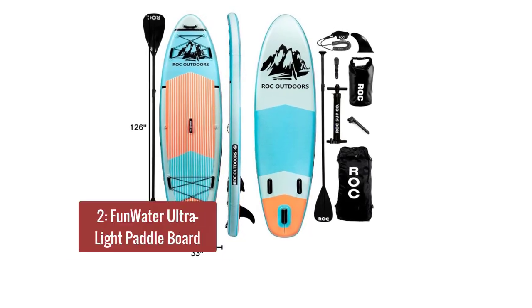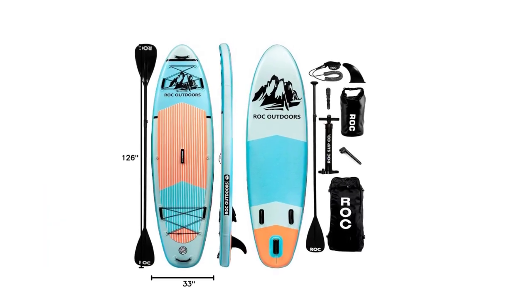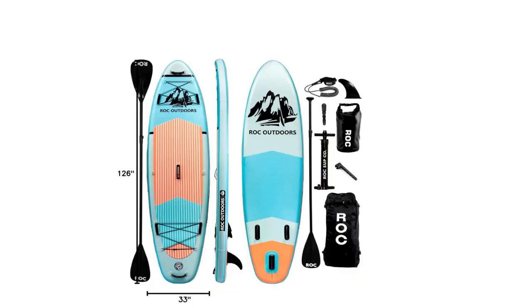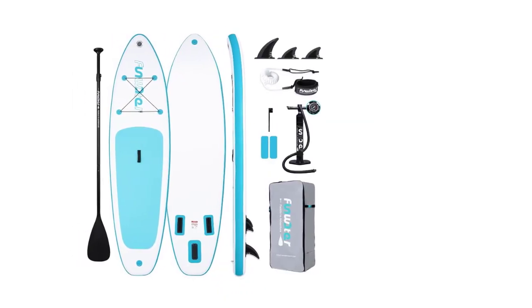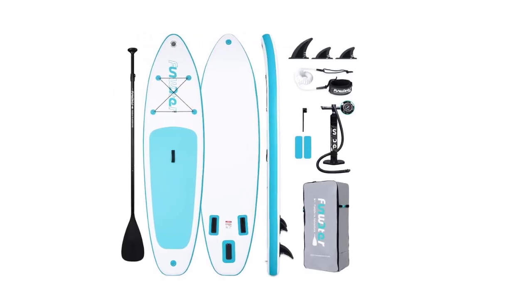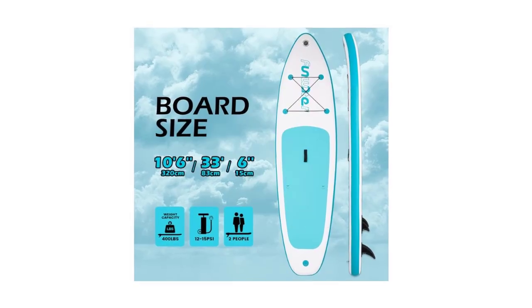Product number 2. Funwater Ultralight Paddleboard. Moving on to the Funwater board, the first thing I noticed was how light this thing is. When they say ultralight, they aren't kidding. Carrying it from the car to the shoreline was a breeze compared to the heavier models. The sky blue design looks great in person, and the overall build feels snappy and responsive.